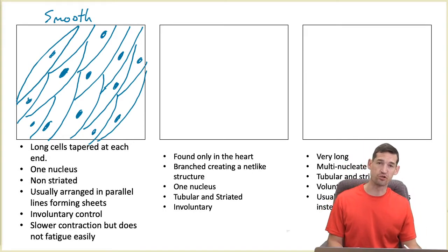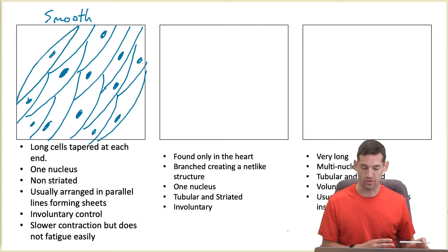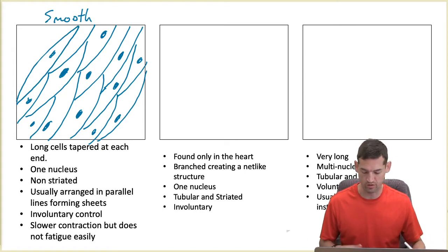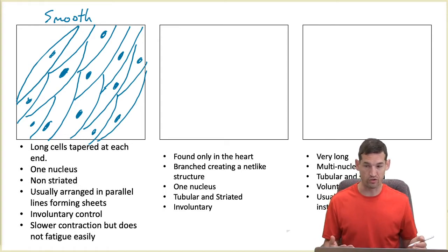These are non-striated. Now, striated means striped. We'll talk about why the other ones are striated later on. For now, just know that the smooth muscle is not striped at all. It's just all the same color. They're usually arranged in parallel lines, forming sheets like we've shown here. They're all running the same direction.